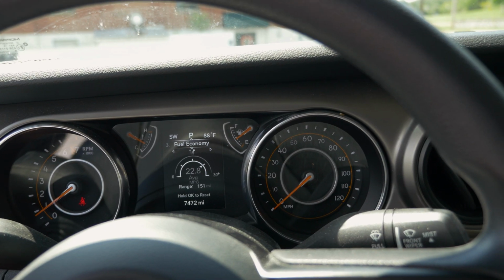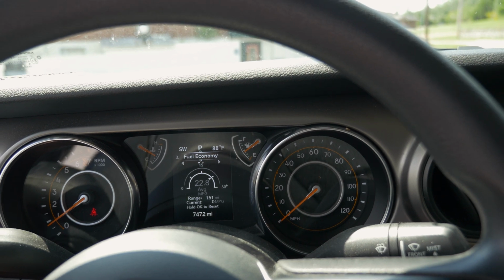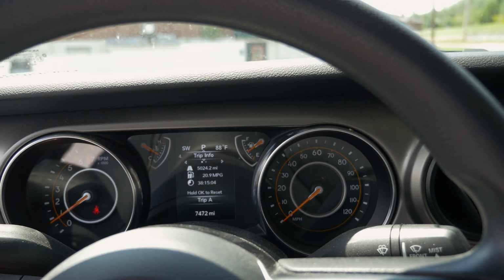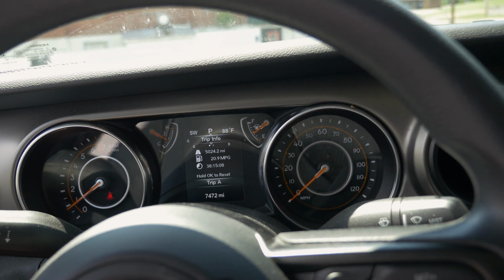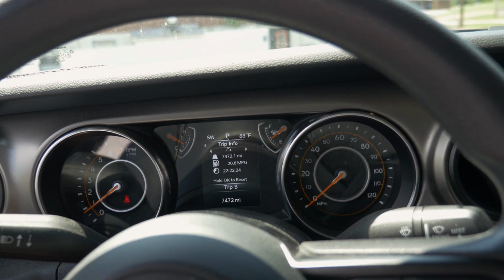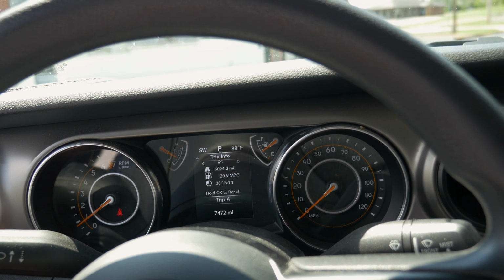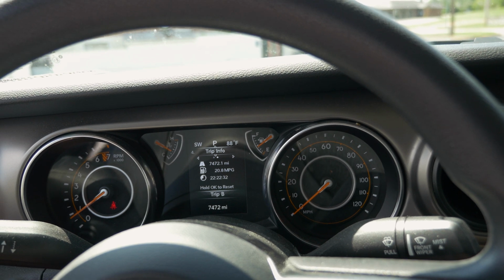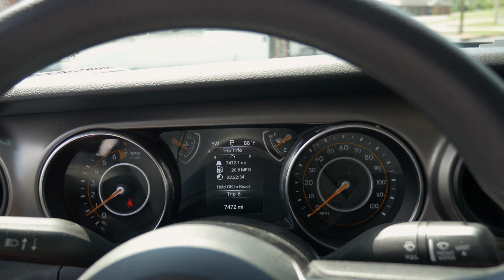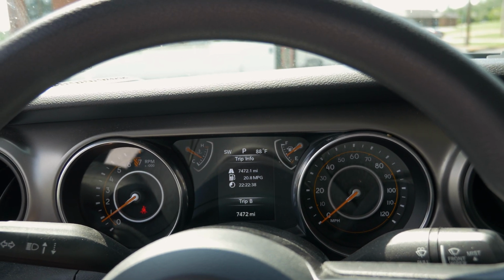There's actually two different things you can set for fuel economy. Both of them are actually 22.8, strangely enough. Trip info, which is just your trip odometer and various other information from the specific trip. Neither of these have been reset in a long time. It's been averaging 20.9 miles per gallon, or 20.8, over the entirety that this car has been driven, which is not bad at all for a brick with a pretty decent sized V6 in it.